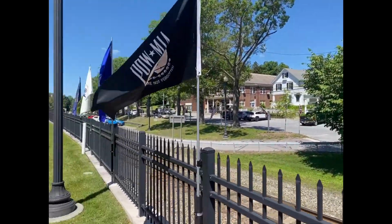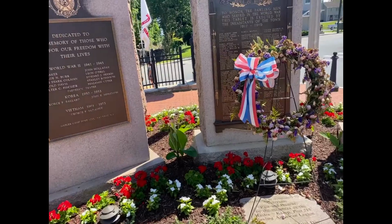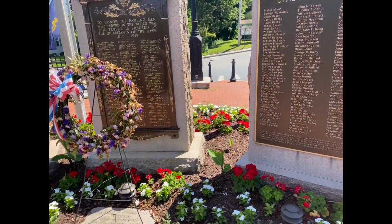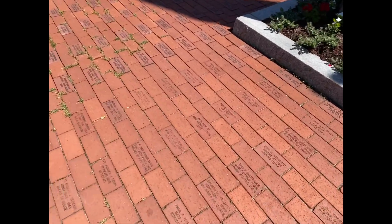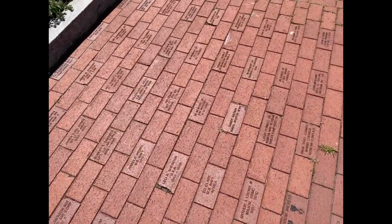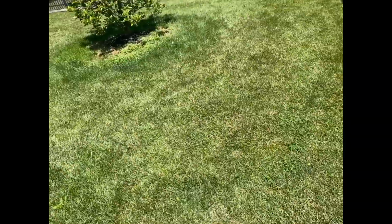Marines, POW. It's awesome. Here's the World War II. There's World War I. Here's the Civil War. All these names are mentioned. And then all these bricks. It's like the names of all their veterans. It's really cool. Yeah, it's really cool. Well, a great place here. They honor their military like this.